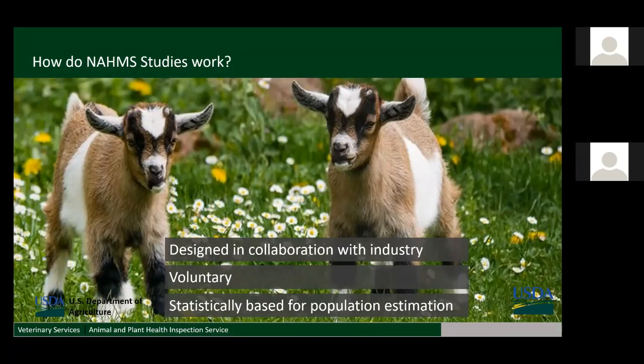These studies are voluntary. So if you are a producer that participated in this study, thank you very much. We really appreciate it. And we could not collect this information without you. Without the producers, we cannot do this. And then our results are statistically based for population estimation. So this allows us to say, these are the general practices that we're seeing in the goat industry across the United States. Additionally, these studies are all done in strict confidentiality.